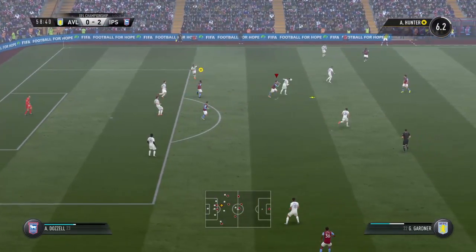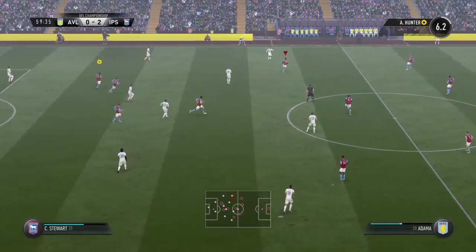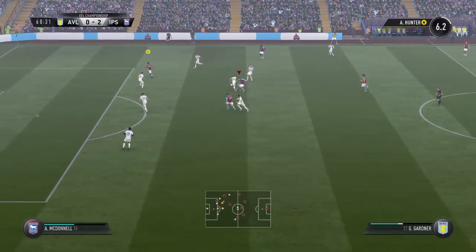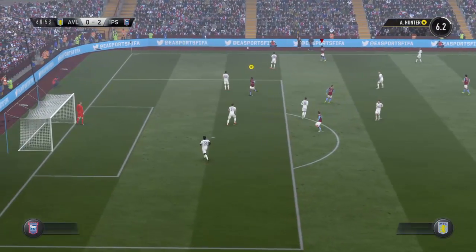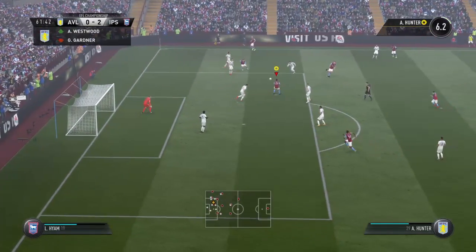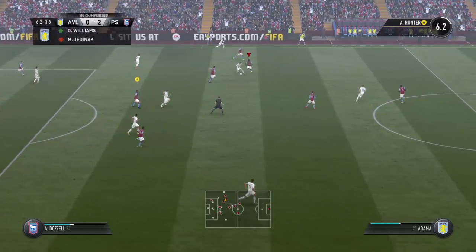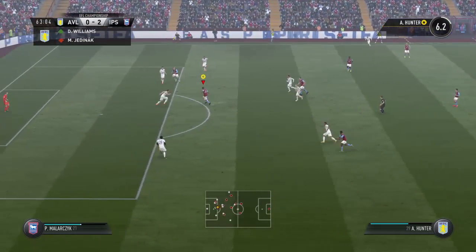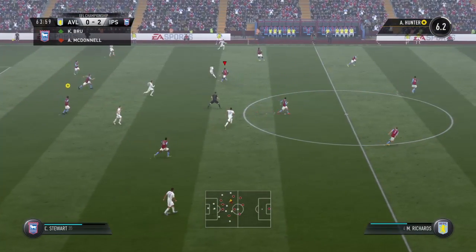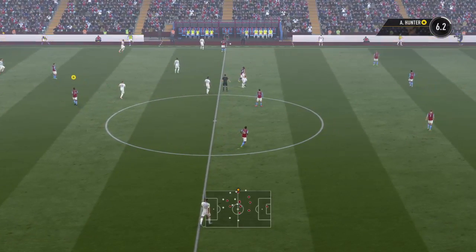Well defended, not just getting across, he thought quickly as well. Got the tackle in. Gardner. We've reached the hour mark. Half an hour to go. Hutton bursting forward. He'll feel good about that. A really strong and clean tackle. Oh, it could be dangerous. To the rescue, and how. Substitute coming up for the away team. There's going to be a throw-in after that tackle.